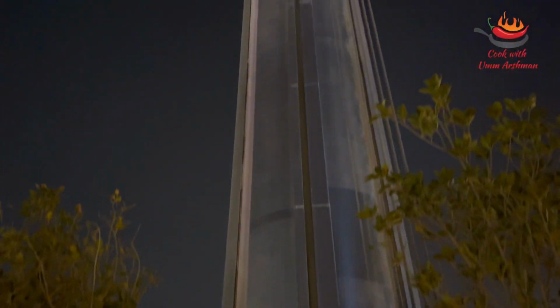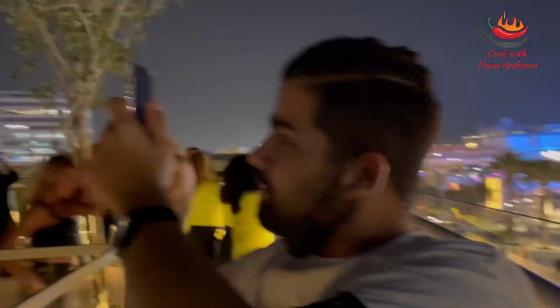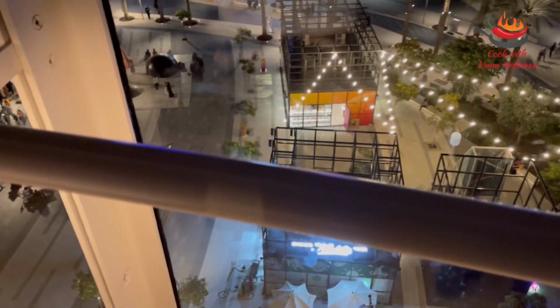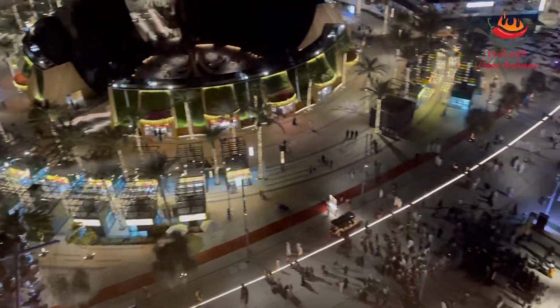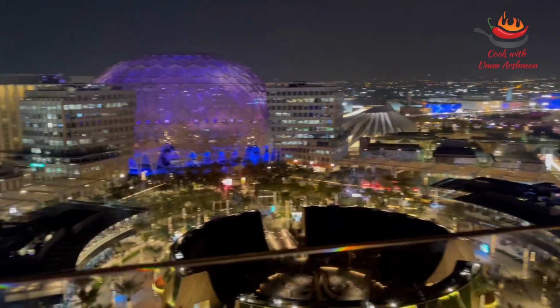The Garden in the Sky earns its name with its luscious green tree-lined upper deck. The vistas offered at the observation tower are best experienced at night, whereas the morning view of the massive Expo site is equally majestic.